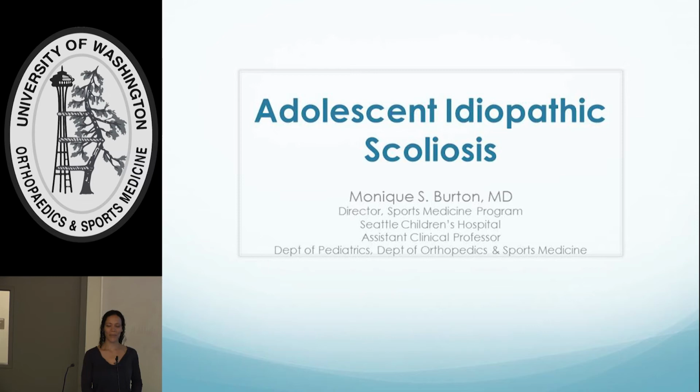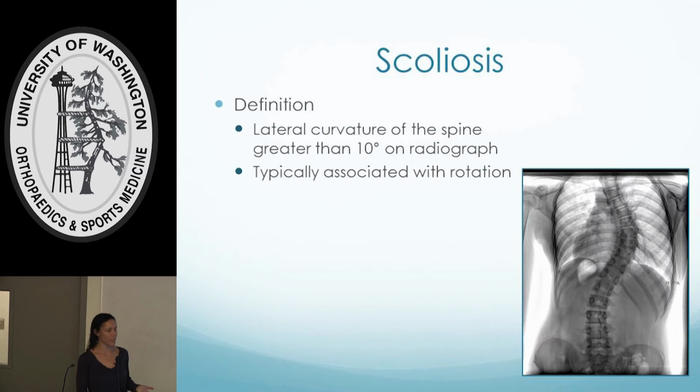Okay, well, I feel a little bit weird giving this talk when Tom's sitting right there, and he's an expert at all of this, but I'll try to make him proud. All right, so we're going to talk about adolescent idiopathic scoliosis. The definition of scoliosis is a lateral curvature of the spine. It's greater than 10 degrees on radiograph, and it's typically associated with some rotation.